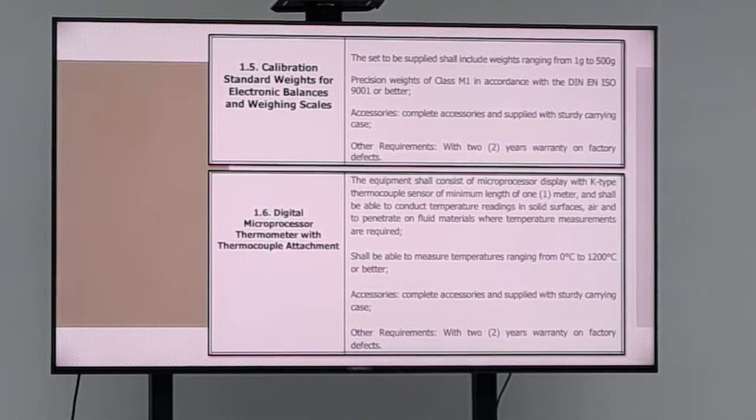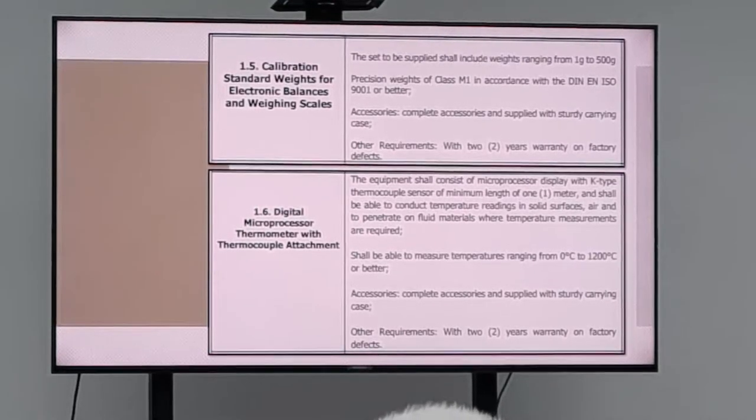Next po is the under peripheral calibration: calibration standard weights for electronic balances and weighing scales. So same din po siya na aspects. Please refer po dun sa plans po.